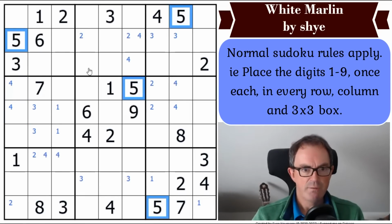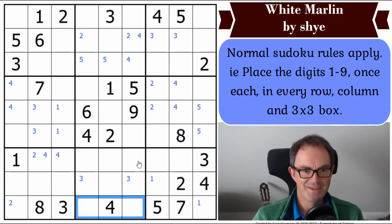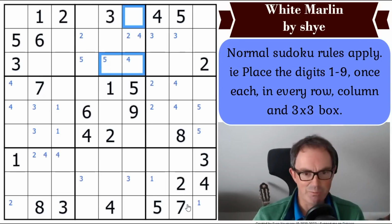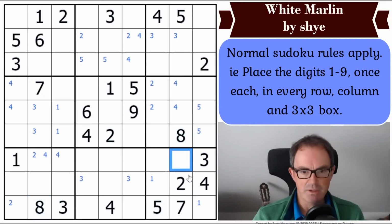to concentrate on. 5's in one of these cells. 5's in one of these cells. Come on. Can I do any better than that? No, I don't think so. Right, 6's. Oh, 6's don't look as profitable at all, do they? You see, I could put a pencil mark into those 3 cells. Don't do it in classic Sudoku. It will not be your friend. 7's. 8's, yes. There we go.